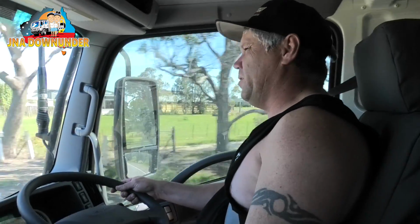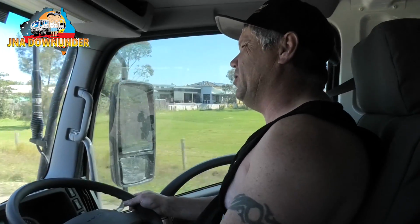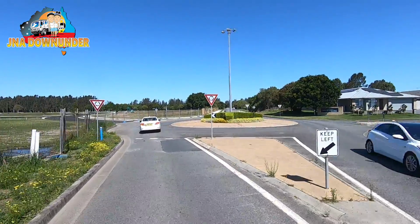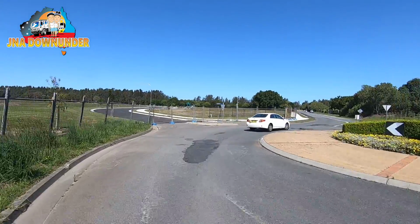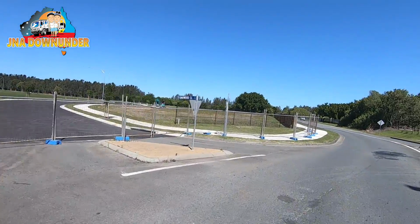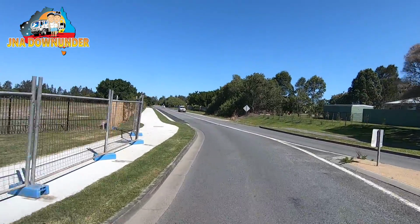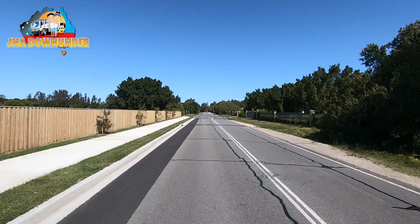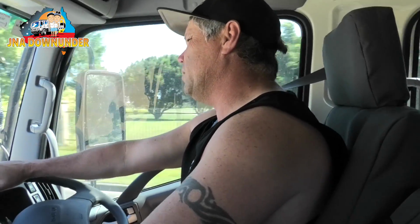Yeah, so you can see, you're not working up a sweat. It's not like you're driving an 18-speed Road Ranger through town or anything. It's quite an easy little thing, and these things have got plenty of torque too, so it's fairly forgiving if you're in the wrong gear and whatever. The truck seems to pull out of the corners fairly well. You don't seem to have too much of a problem with it.